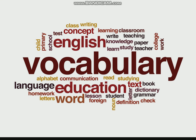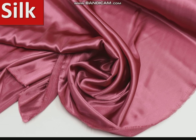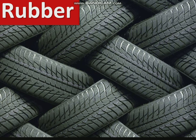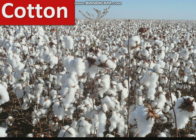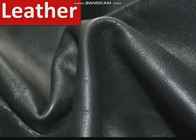All right, now vocabulary for today. We have silk. This is silk. Silk is a material. Silk is seda. We have rubber. Rubber is a material. Rubber is couro. We have gold. Gold is a material. Gold is ouro. We have cotton. Cotton is a material. Cotton is algodão in Portuguese. We have leather. Leather in Portuguese is couro.